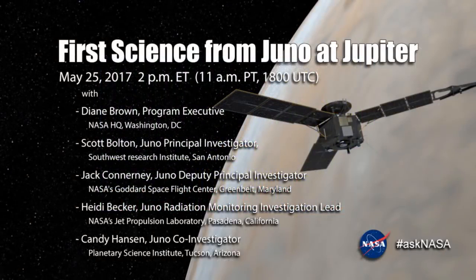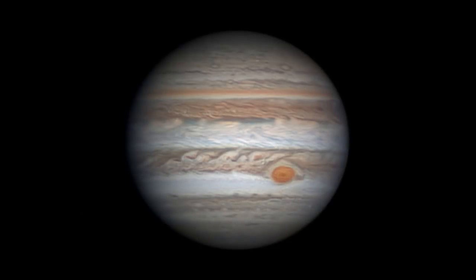I'd like to go to Scott Bolton 8, sort of to close. This is a picture of Jupiter that's also posted on our website. We open it up to amateur astronomers who help us actually plan out the JunoCam images. And this was taken by Christopher Go and posted. It's a pretty recent picture of Jupiter. And what I wanted to show is this looks like the Jupiter that we know and love.